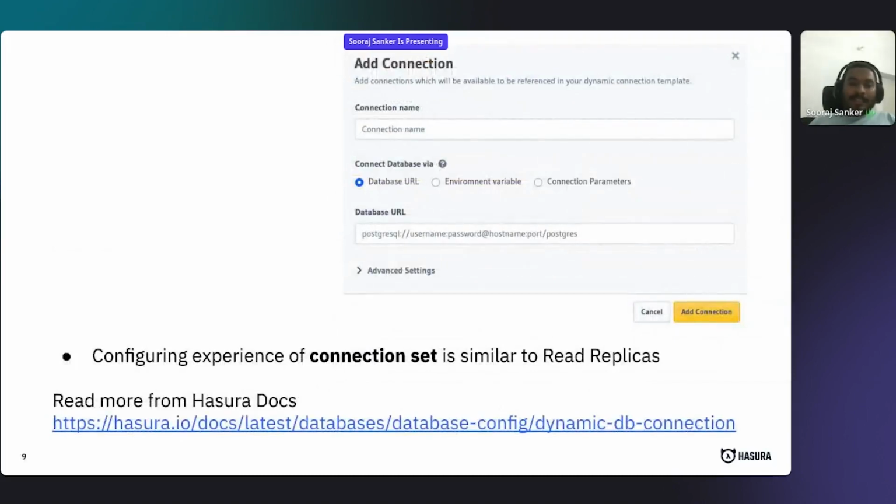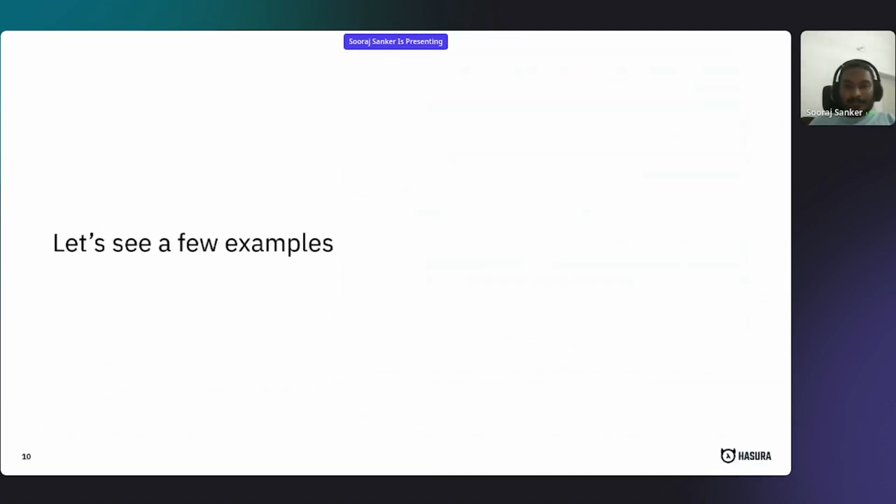So how do you create a new connection set? Just like a read replica, you can now also go to the data source configuration and add a connection set. It is something you can think of like a read replica kind of a thing with a named identifier. So you can point to that connection set when you're writing the connection template. Let's take a few examples.